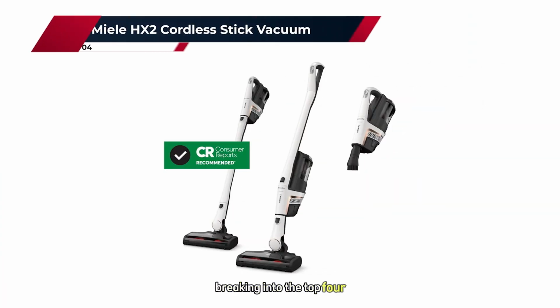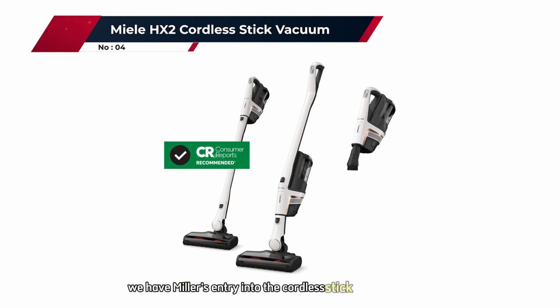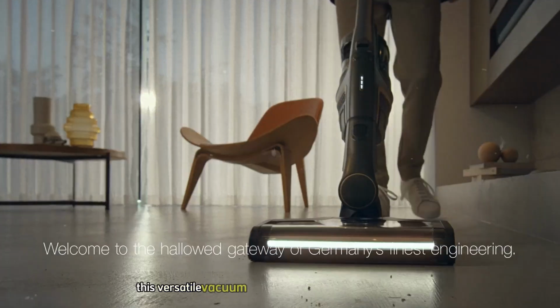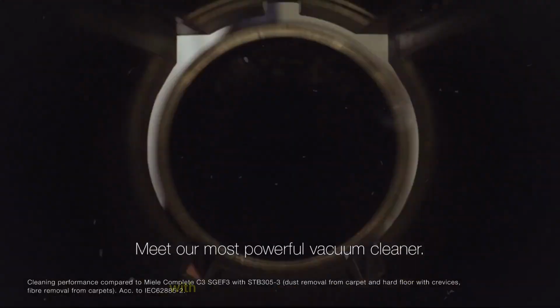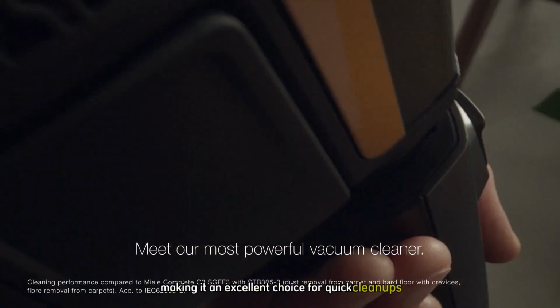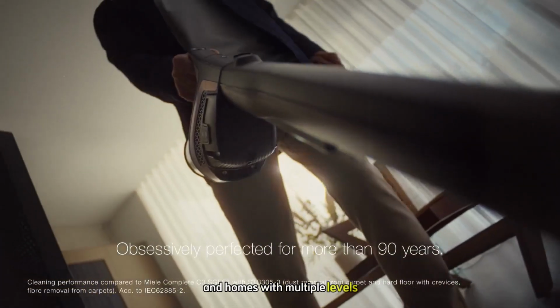Breaking into the top 4, we have Miele's entry into the cordless stick vacuum market with the HX2. This versatile vacuum combines Miele's renowned quality with the convenience of cordless operation, making it an excellent choice for quick cleanups and homes with multiple levels.